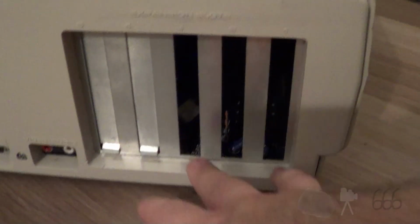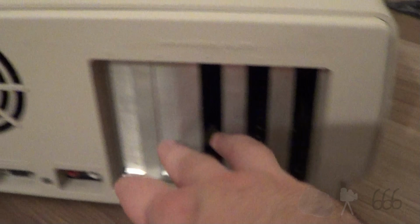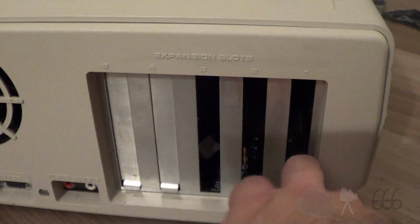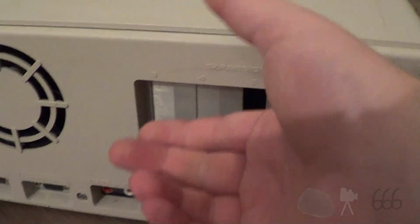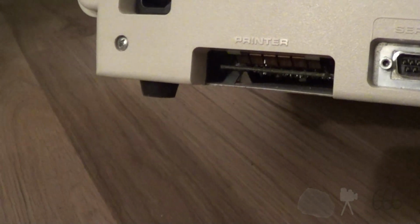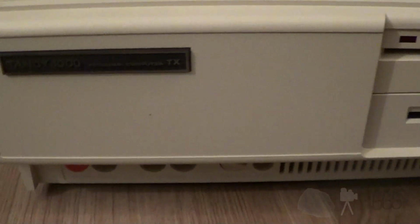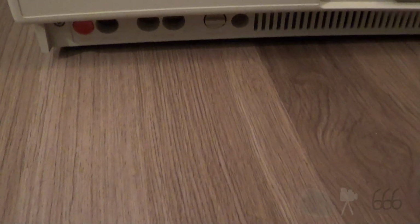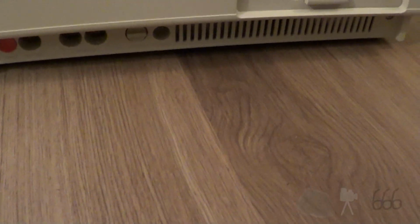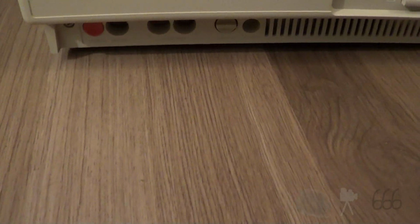The original had 3 expansion slots. This, as you can see, has got 5, but it's the same basic idea. And it was compatible with all the existing TRS-80 equipment as well, the TRS-80 printers, TRS-80 joysticks. But it used the same graphics mode from the PC Junior, that is 16 colors at once. I don't have one to show you. I've tried to get one and I've struck out 3 times trying to do so.